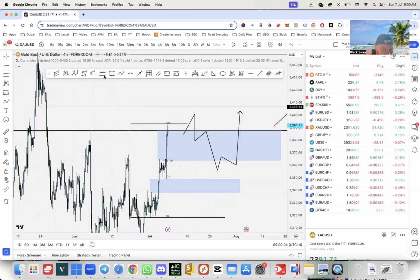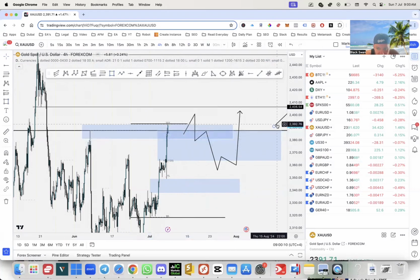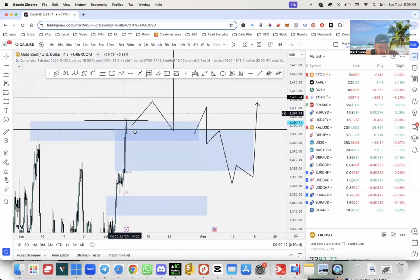Or, we've got this first level here, look, where the candle's broken above. That we could see a support being used here. We'll try reuse the same lines there. So we could see support here. Or, what I would prefer to see.